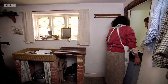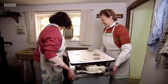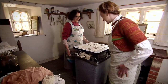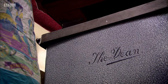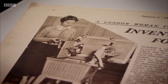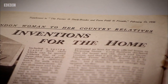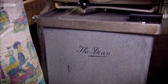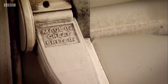Historian Karen Sayer studies 1940s household technology and has brought Ruth a revolutionary gadget. Oh, I'm so excited about this. A washing machine. Finally, a washing machine. Just like in the advert. With huge numbers of women working full-time for the war effort, labour-saving devices at home were invaluable. Washing machines were hard to come by, with many factories converted to make munitions. But Karen's found a pre-war machine for Ruth to use.